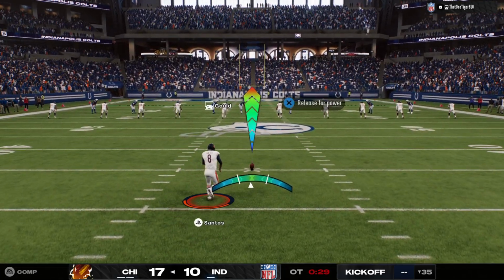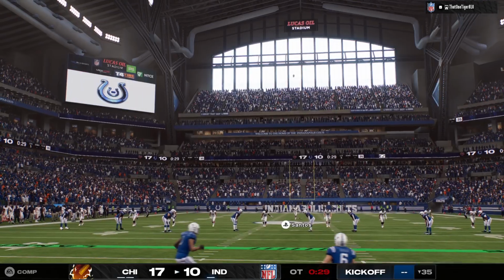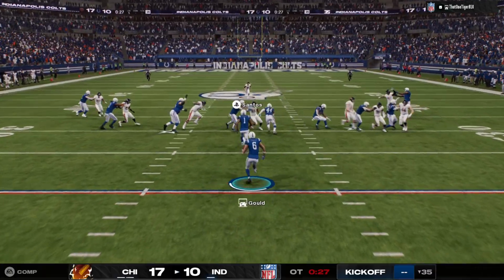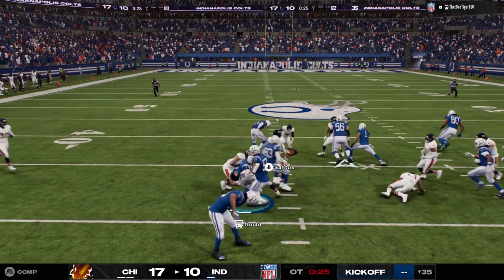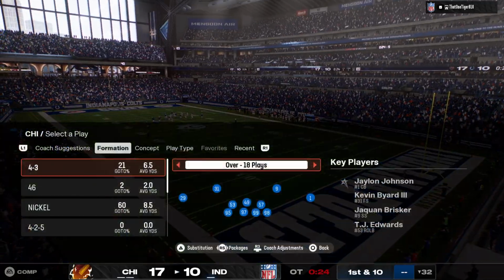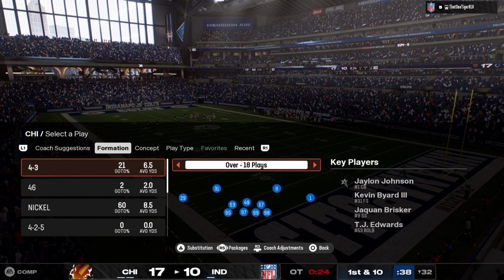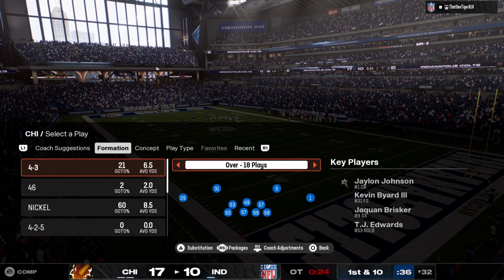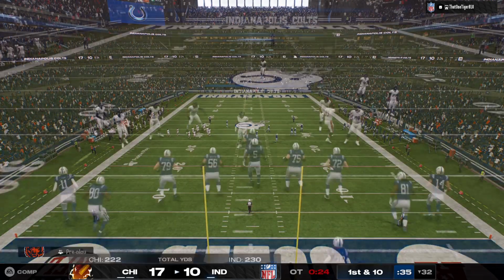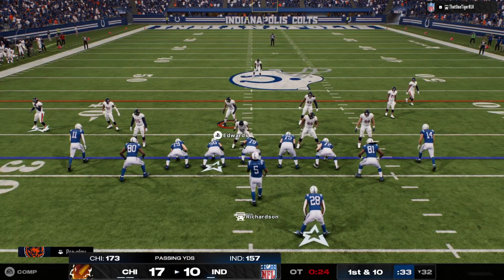Santos has it all teed up and ready to send this away. Here's a return from the 7. Tackle made as the return gets it out to the 32. Drive starts out with a 1st and 10.